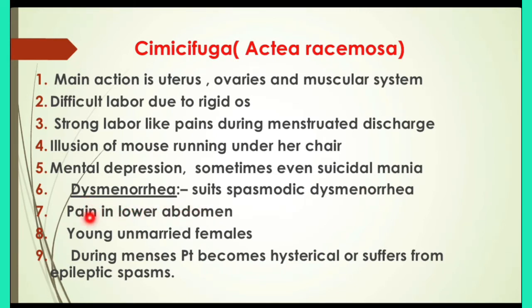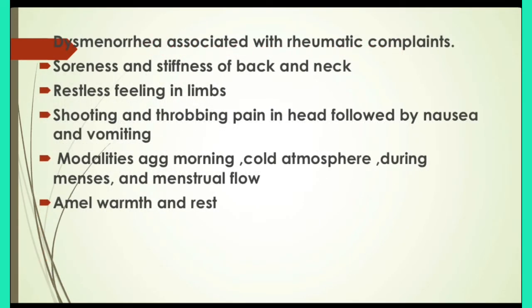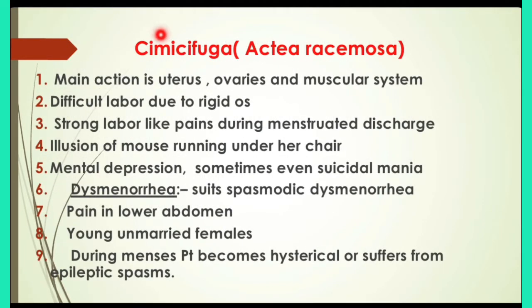You see this type of spasmodic dysmenorrhea in young unmarried females. Pain is in the lower abdomen. During menses, the patient becomes hysterical or suffers from epileptic spasms. If dysmenorrhea is associated with rheumatic pains, then it is indicated with this Cimicifuga remedy.